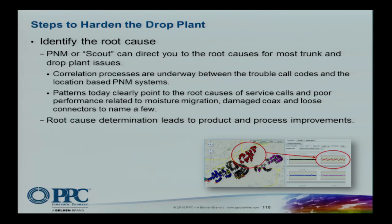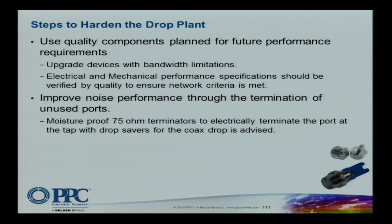Identify root cause, P&M, scouting. Go out and look for these problems, find them. Root causes, product, process improvements, even to find one technician that has a problem with a tool. You can actually use this. So if it happens every single place, he might have a compression tool. You can go and look at that. It's great. Quality components, improve the noise performance throughout terminating unused ports. It's an easy thing. Put a terminator on it.